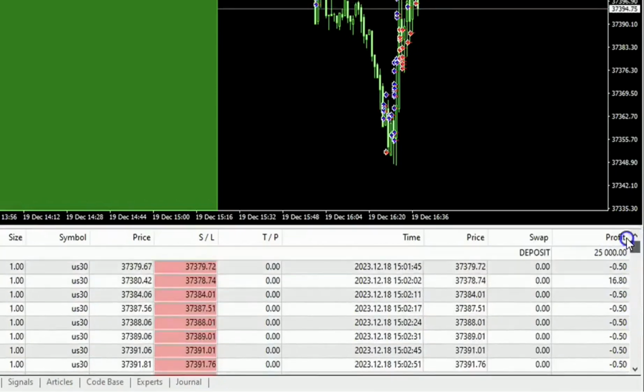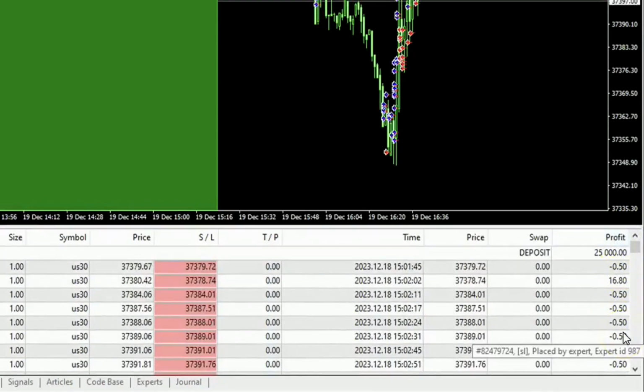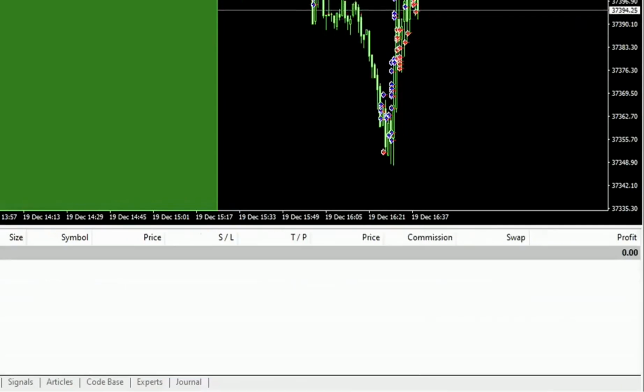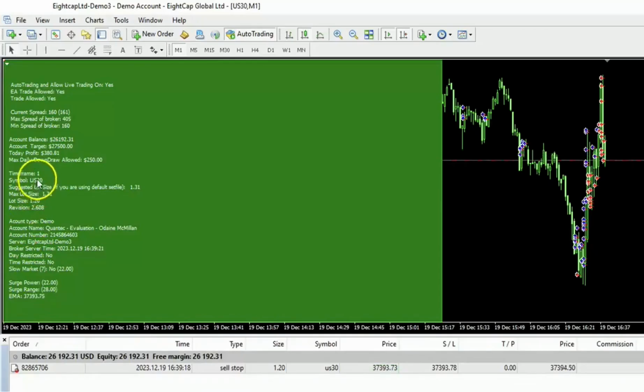So let me just show you some more history, because like I said, the objective of our Forex robot is to take some very large winners while maintaining very small losses. So that's what we've basically been able to do in order to pass these challenges. Today's profits so far, we are at $380. And guys, remember, this is hands-free. You're not doing anything.